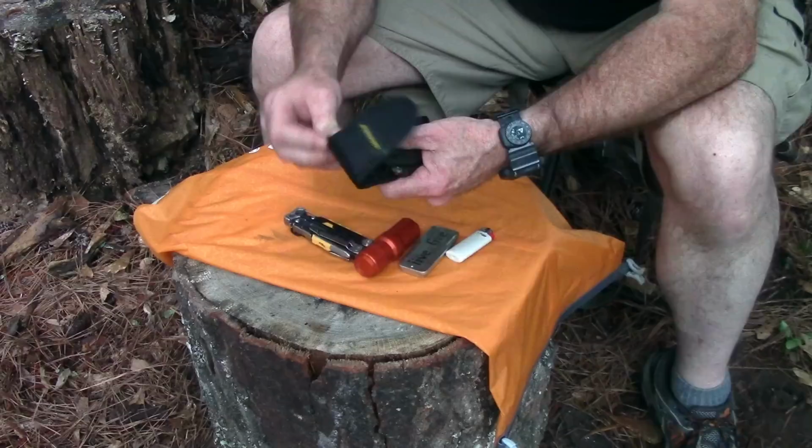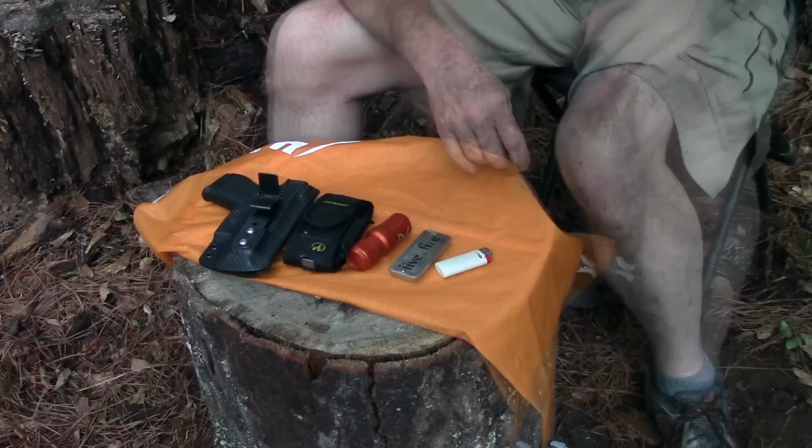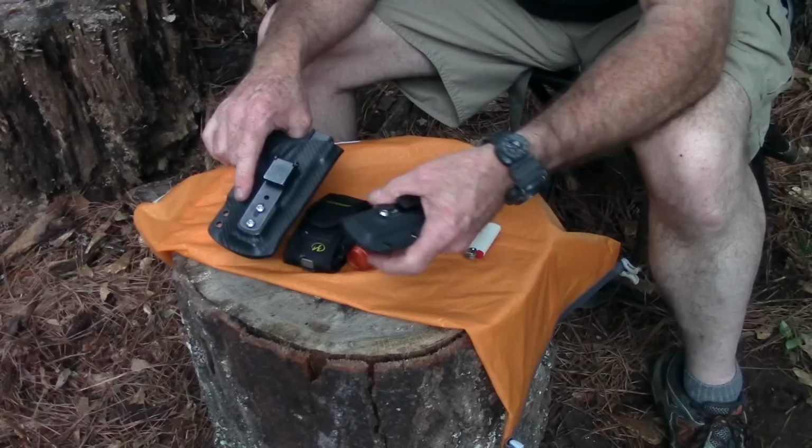So that's about it, except for my Glock 43 and extra magazine in the Hog Hunter extra magazine carriers. I like these with the Ultra Clip because they clip into the pocket in my backpack and didn't bang around, and it just kept them from being loose and kept them kind of out of the way. So there we go. Okay, so that's pretty much everything I took.